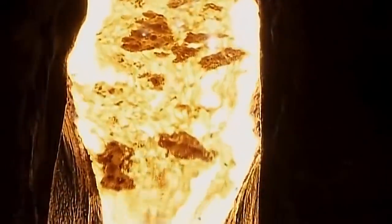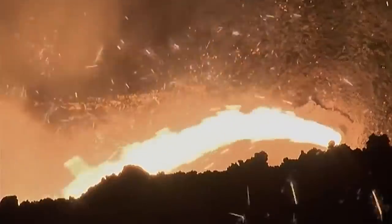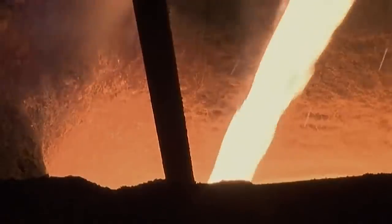Under the extreme heat, the mixture liquefies. Impurities like silica and sulfur rise to the top. The heavier iron sinks to the bottom, where it's drawn out in a glowing molten stream. The furnace until it turns into liquid, and it comes out the tap hole. Every 45 minutes, some 500 tons of molten metal, called pig iron, gushes from the tap.